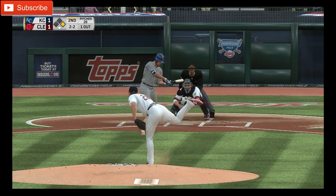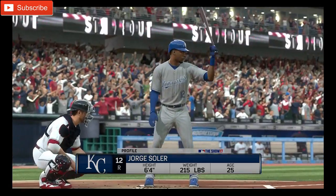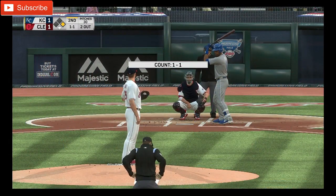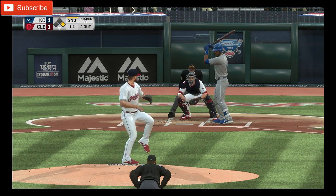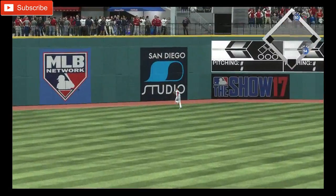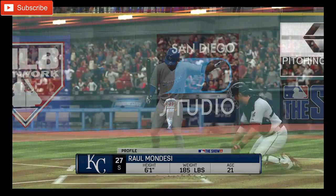Another 2-2 offering. Oh, and this is swung on and missed. 4 strikeouts already, and that's out number 2. So coming to the plate, Jorge Soler. He takes his first cuts in this one with a man at first and 2 away. There's a swing, and he sends a ball high in the air into left field. Onto the home run porch and gone.